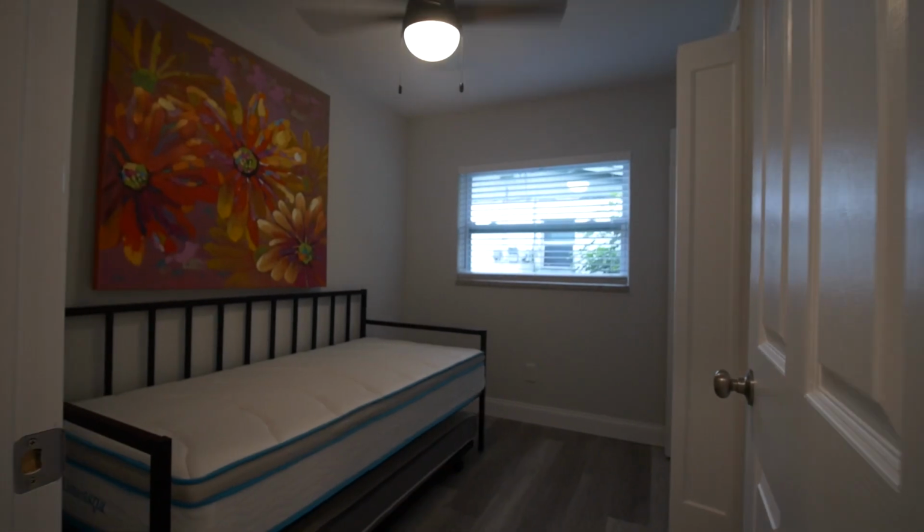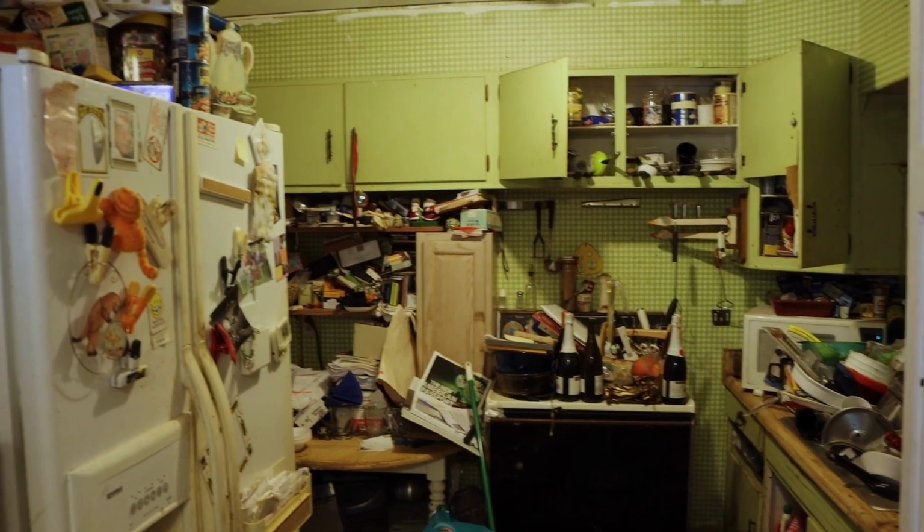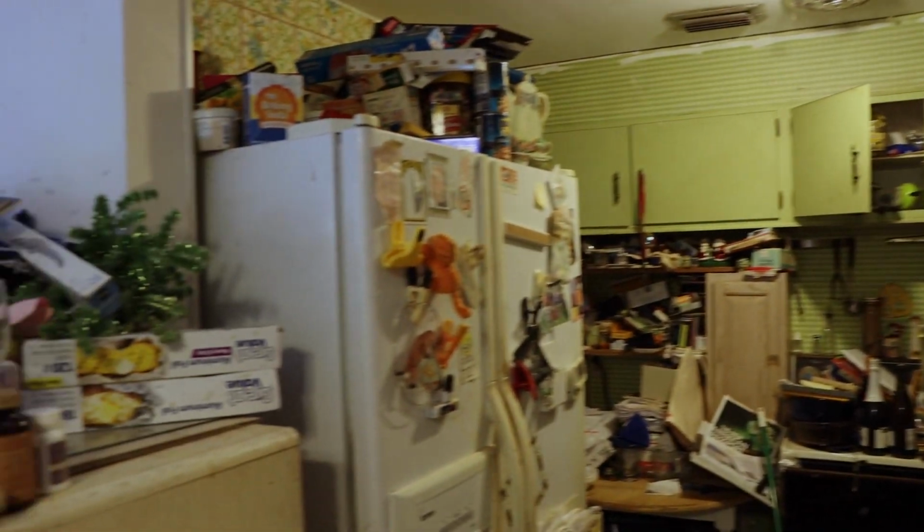This will be a really nice short-term rental for someone looking to come and enjoy the Tampa theme parks like Busch Gardens. So this house was a perfect example of a client that needed hoarding cleanup services, but really didn't want to pay for it because they didn't want the house.